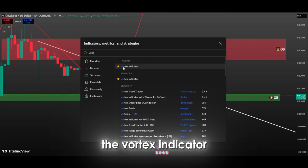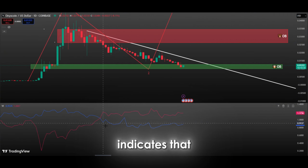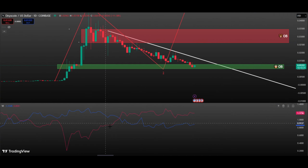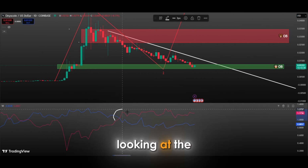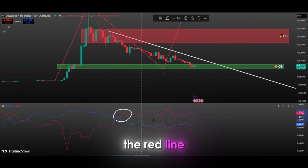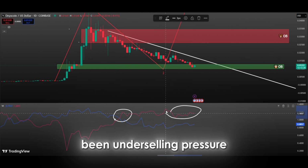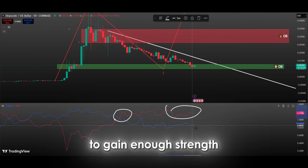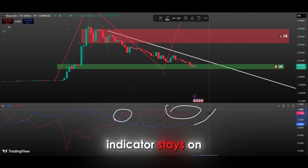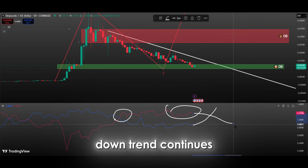The vortex indicator is one of the important indicators used to determine trend direction. In this indicator, the blue line indicates that the price is in a bullish trend, while the red line indicates that bearish pressure is prevailing. Looking at the current situation, the red line has been on the upper side for a long time. This means that the market has been under selling pressure for a long time, and buyers have not been able to gain enough strength. When the red line on the vortex indicator stays on the upper side for a long time, it is a sign that the downtrend continues.